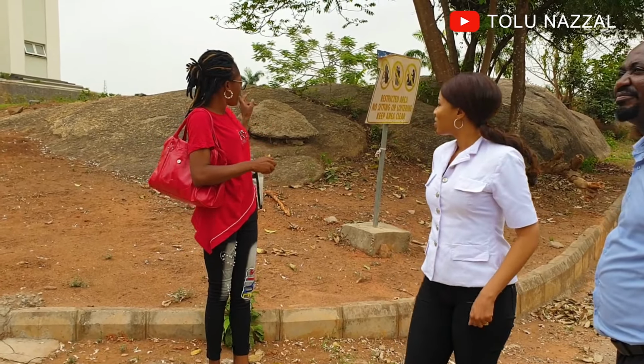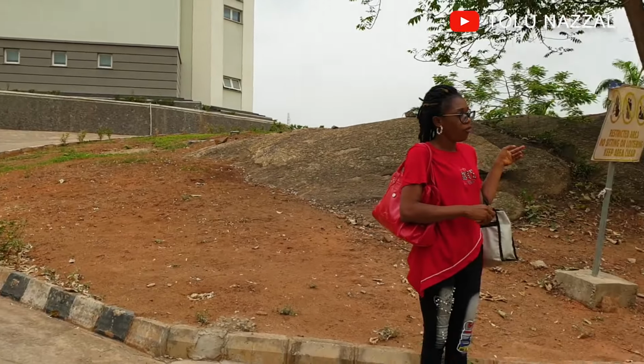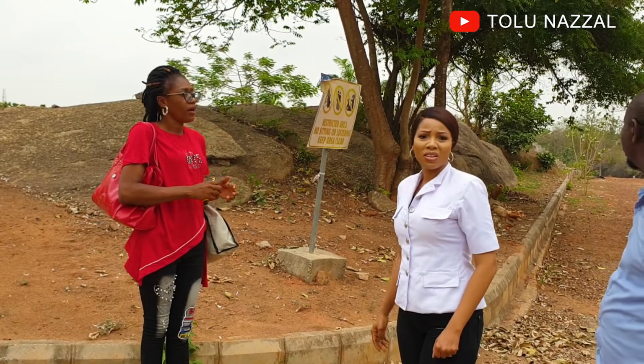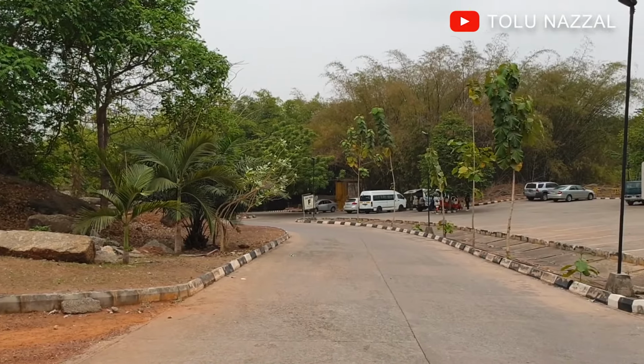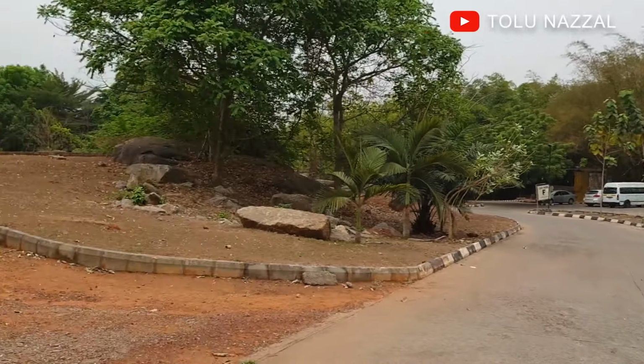But if you still go to that side, you will still see speed boats. Oh, it's still there. 1,000 per child, adult, 1,500. Oh, wow. This place has a lot of things. Then I think that is their zoo. Right there. That's 700 per candidate. Oh, okay. Which they are still coming up. All right.